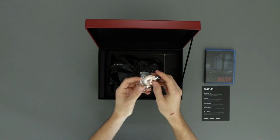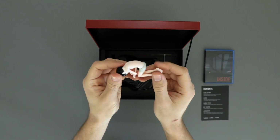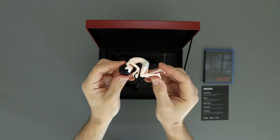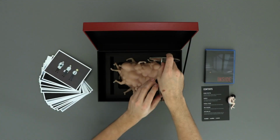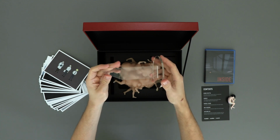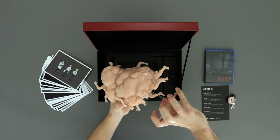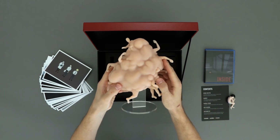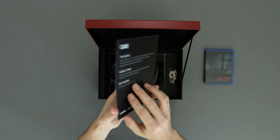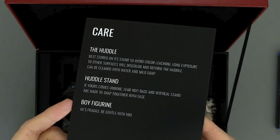More disturbing still, this Huddle doll came with a PVC figurine of the unnamed boy that, I quote, fits perfectly inside the flesh-like mass. So have fun doing that. For the bargain price of $375, this Huddle edition came with a Perspex stand that also fits perfectly inside its one orifice, so you could display this wobbly amalgamation of tissue and limbs on the mantelpiece where everyone and God could see it. Finally, the care instructions for the Huddle doll note that long exposure to other substances will discolor and deform the Huddle. So if you've been touching it a lot, people will know.